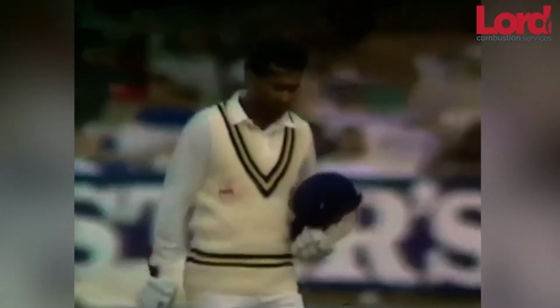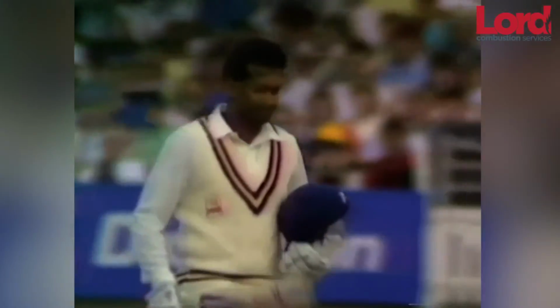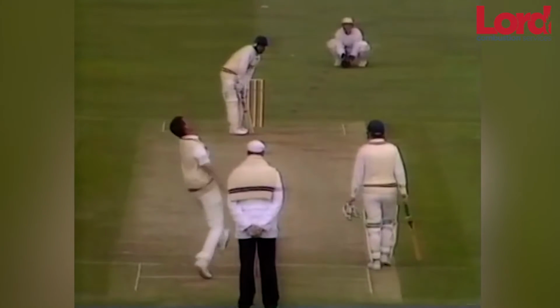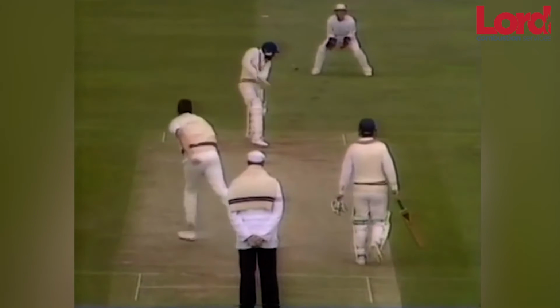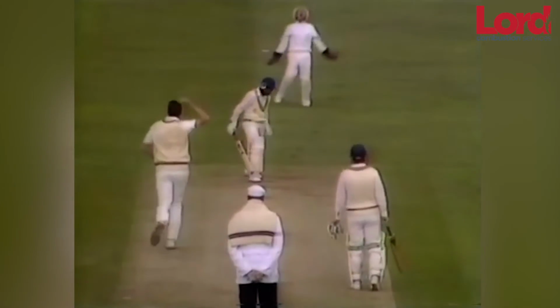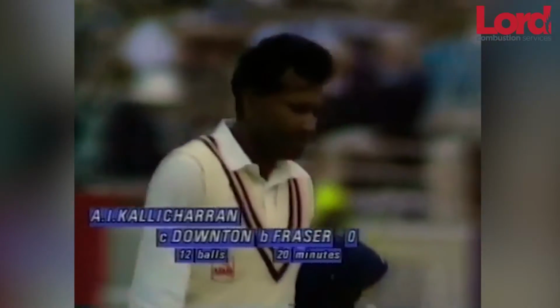Goodness me, and the width has paid off. Kallicharran losing patience, flapping at that one, not really playing a very positive shot at all, getting a little bottom edge, and Paul Downton picks up the catch behind the wicket, and Kallicharran's on his way. Caught Downton for naught. And this, in fact, wasn't as wide as the other 2 that he allowed to go, and he ended up really getting a bit tucked up. It didn't bounce as much as he thought. He got a bottom edge, and Downton made no mistake.